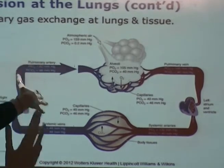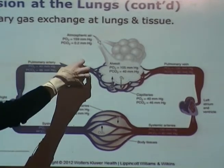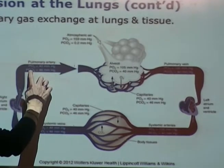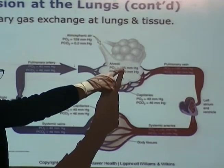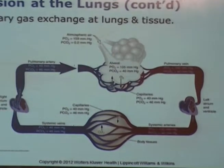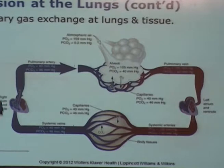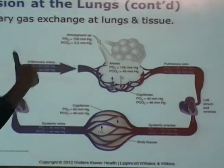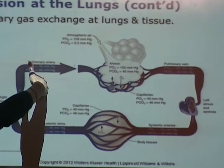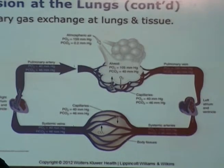But for the sake of the example, partial pressure of oxygen coming to the lungs from the right ventricle is 40. Remember that it's 105 in the lungs. So that's a 65 millimeter mercury pressure gradient. So it's very easy for oxygen to diffuse across that tiny, tiny membrane into the bloodstream. Right? Think about my car on the hill, right? Really, really steep gradient, 65. Okay?